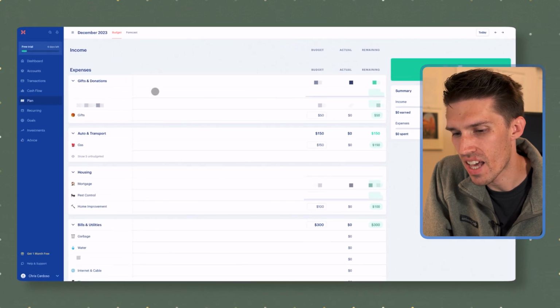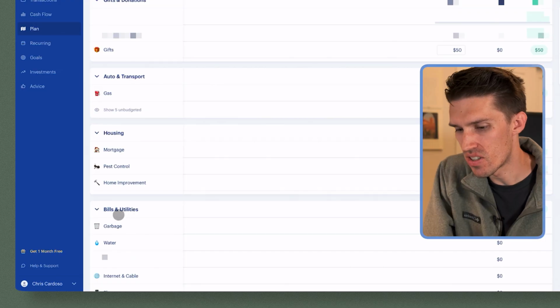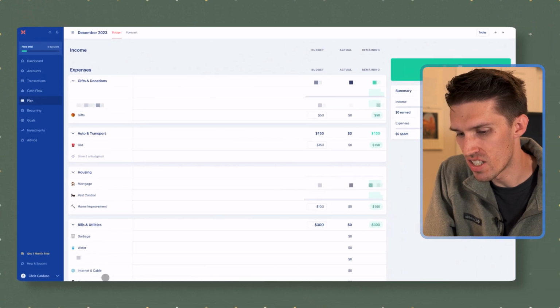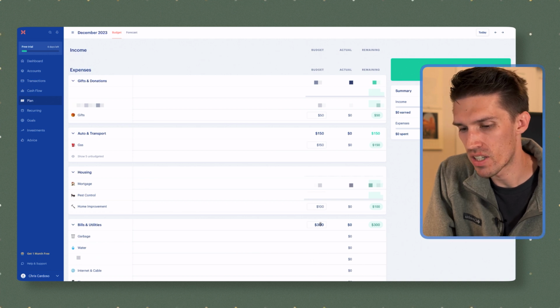All of these three categories will roll up into the entire gifts and donations category, and you can easily expand and collapse that. One thing you can actually do though, if you don't want to do all of the individual line items within a category, you can budget by one category. Let's take a look at that. Here you can see bills and utilities. I have garbage, water, electricity, internet. For me, it's not worth it to go in and add individual dollar amounts for each one of those, so I just put $300 there for all bills and utilities.